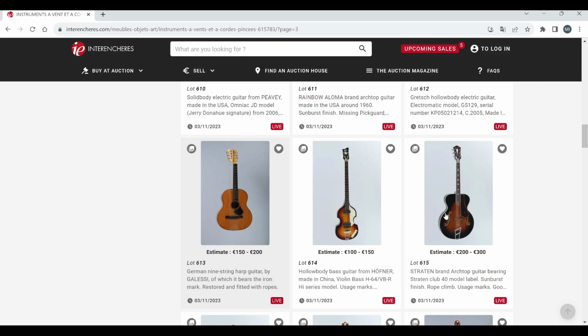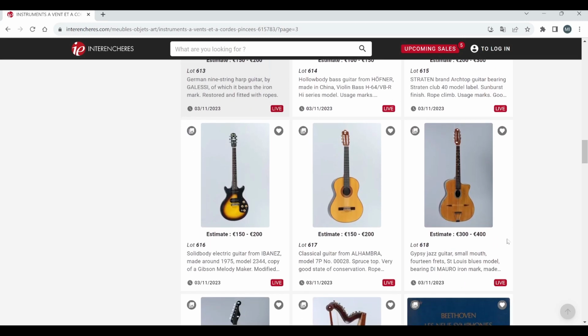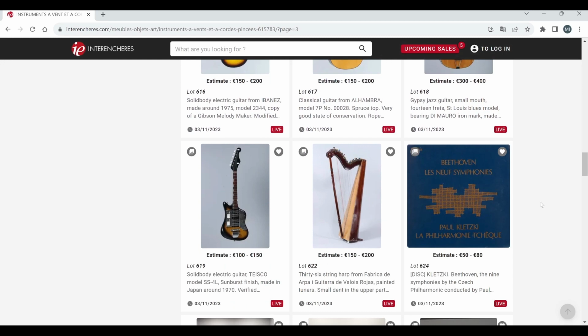Hollow body bass guitar by Hofner. Stratton brand arch top. Okay. Solid body by Ibanez. Classical guitar from Alhambra. Another gypsy jazz guitar there. And solid body electric guitar by Tysco. Oh, a 36 string harp from Fabrica de Arpa.